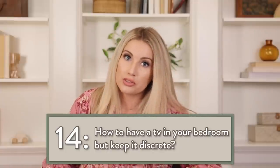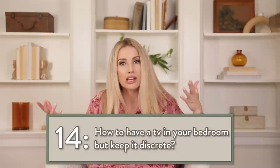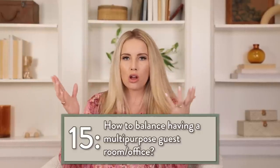Okay, this one is gonna be very brief. Are you ready? Two words, frame TV. That's it, frame TV. It looks like art, it's by Samsung. If it's on, it looks like a TV. If it's off, it looks like a piece of art. Win-win for everybody.